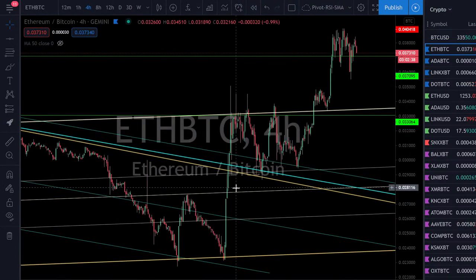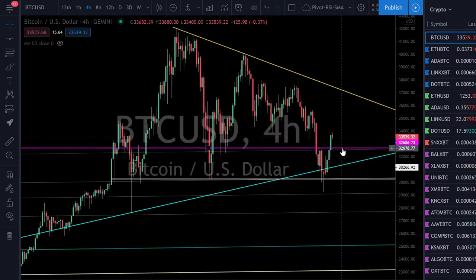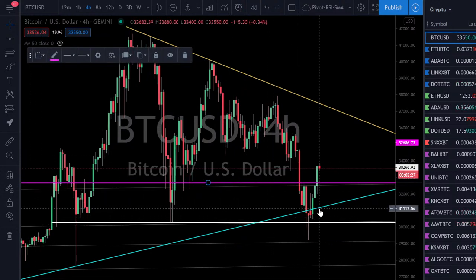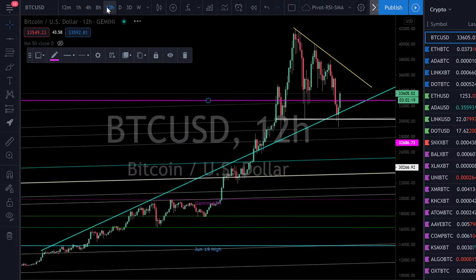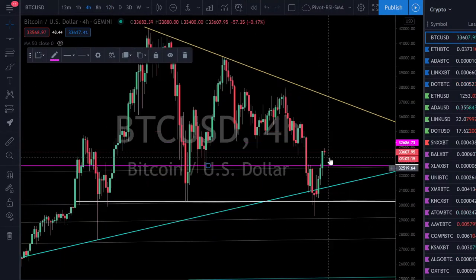Coming on to 4 hours, we'll start with Bitcoin. Now, Bitcoin's back above this kind of fib level we talked about earlier that I had marked out. We've been interacting with it. We're resuming back off of that trend line. So that trend line did end up on a longer time frame, like a 12-hour, held. Yep. All right, back to the 4-hour.